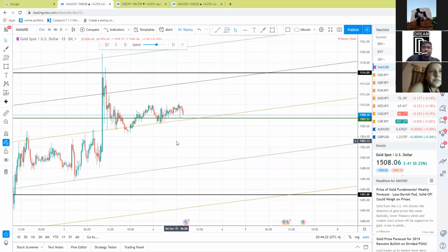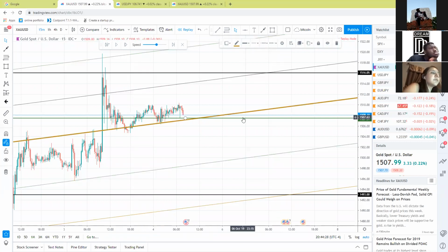It's making this third rejection of this 4 hour trend line right here. This is my 4 hour trend line. This is my 1 hour support. I'm making both of these really big so you guys can see it. 1 hour support, my 4 hour trend line.